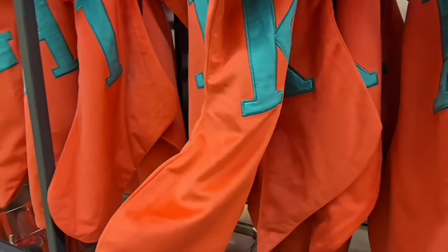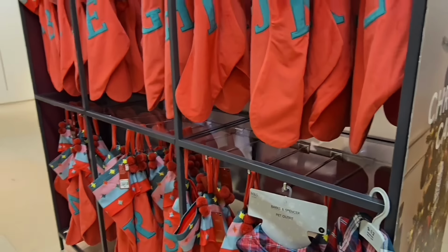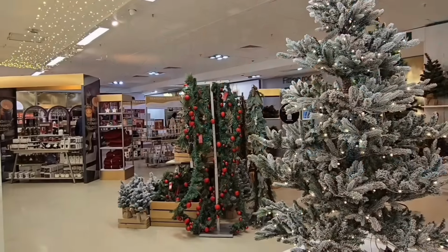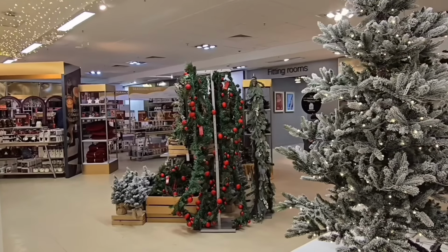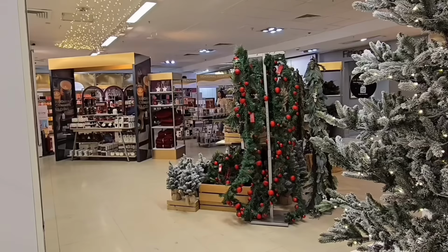Your eyes aren't deceiving you. It's a very, very pale red. In fact, I would go so far as to say that was quite pink, really. But they are very, very nice. I like the detail at the top. At this point, I'm very happy to say it seems to stretch a little bit more. So that's always a good sign.